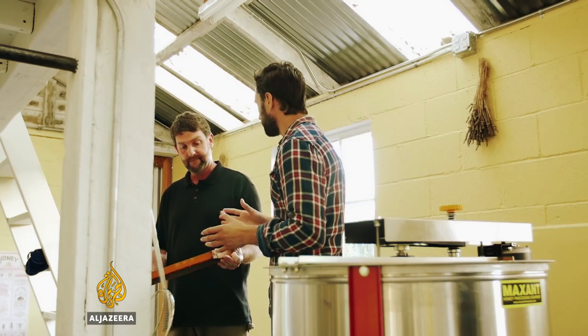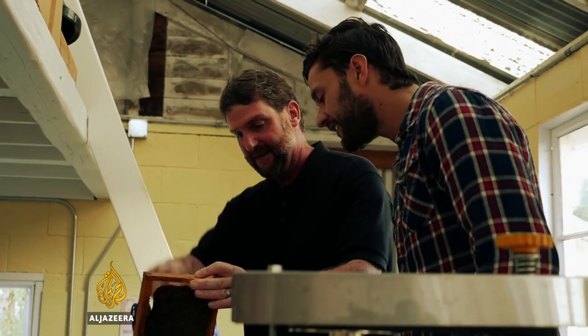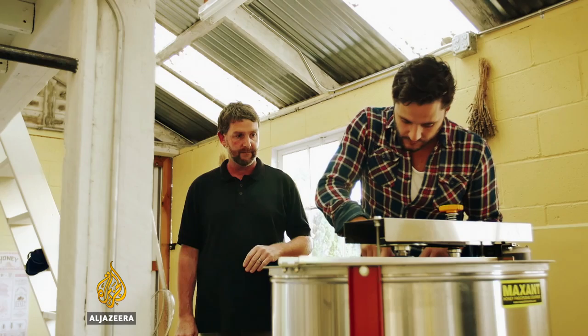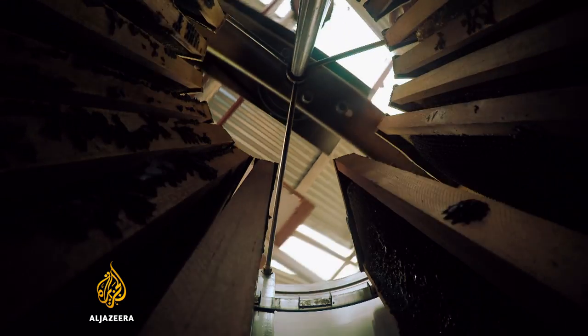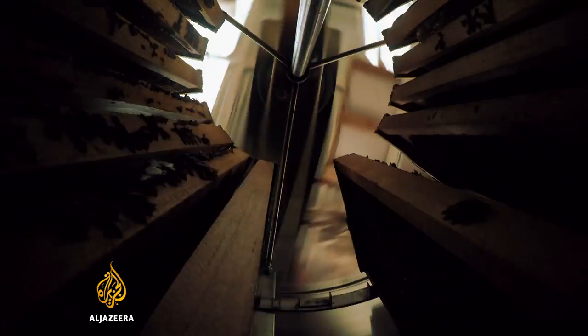How do we get the honey into a jar? It's as easy as just scraping like this. There we go. And then we just load that into the extractor. You want to do the honors? Let's do it. So this extractor basically spins these things so that the honey just flings off and hits the wall. Exactly. So the bees here do the farming. That's right, they're doing the work for us.